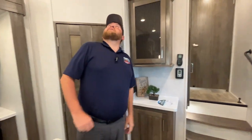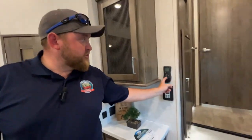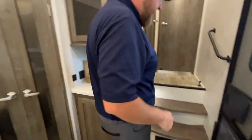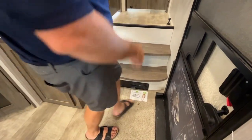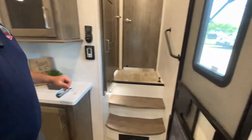It does have a roof vent with a built-in power fan in the kitchen, and it does come with a remote control, so you can open and close it, turn it on and off. One thing I did mention to you was the sweeper vac, so you can sweep right up to it, kick that on, and then it sucks it right in. Really nice feature on this one.